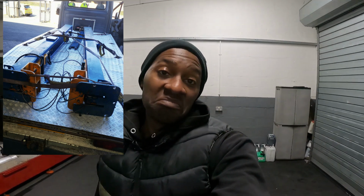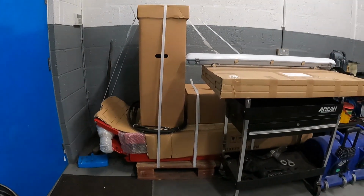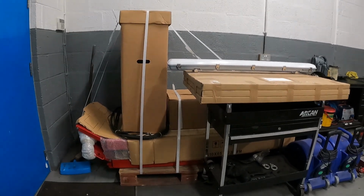So the ramp is finally out. A bit sorry to see it go, to be honest, because that was the first thing which I installed in this unit when we started the business. So a bit sorry to see it go, but it served its purpose, it did me well. And the next ramp is here, the scissor lift. Pretty happy with what we got spec wise.